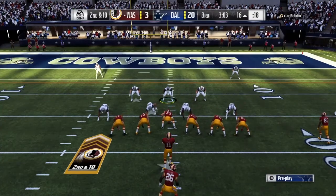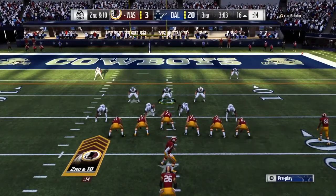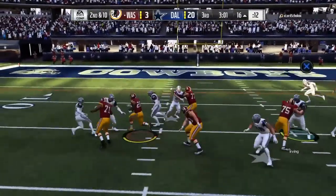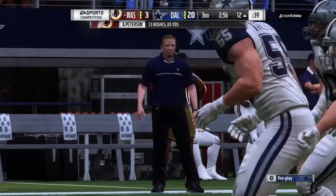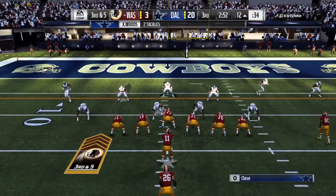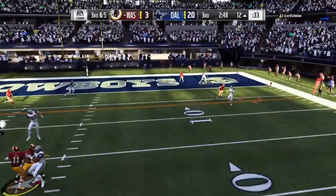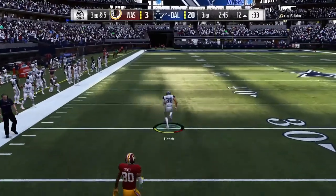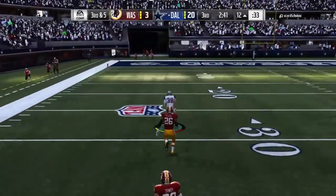So now second and 10 after the incompletion on first down. They give it to Peterson. And able to push his way forward here for a good little gain. It'll be a pickup of five, and that leaves him with five more. Third and five now. From the gun on third down, Smith. Looking for Crowder, and it's intercepted. Picked off by Jeff Heath. He's at the 50. He's at the 30.